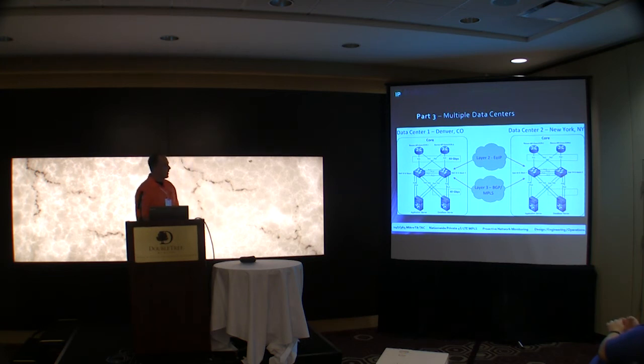So getting layer 2 transit from the carriers is pretty expensive. We just had to do cross-country layer 2 transit for 2 data centers, and I want to say it was like $16,000 a month for 2 gigs of layer 2 transit. So it tends to be fairly expensive. One of the great things that we're going to get into is EoIP.